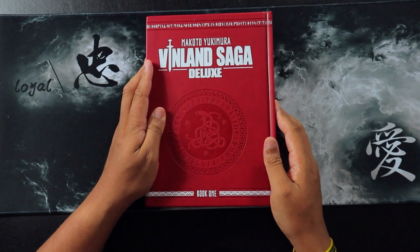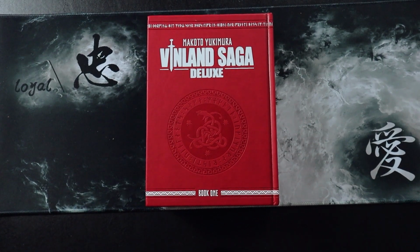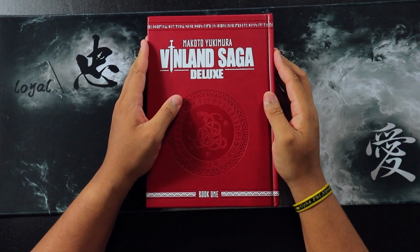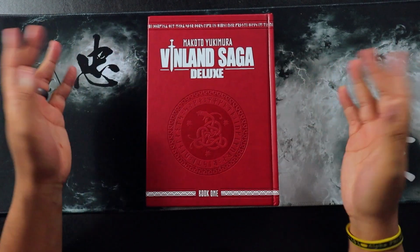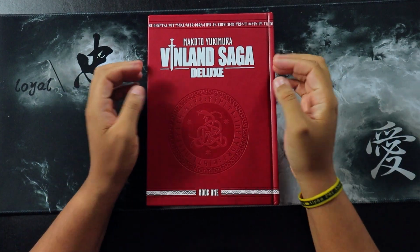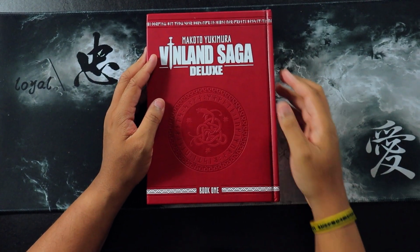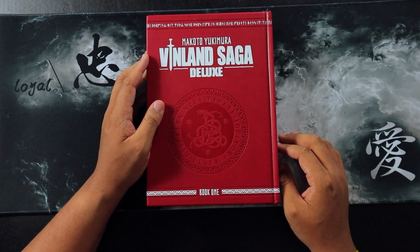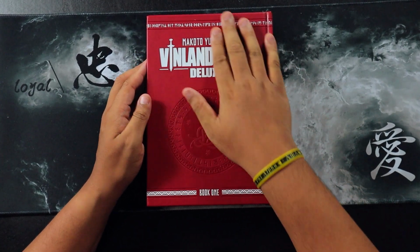You can see this for different prices in different places, so I'm not going to try to guess how much it costs, because I know a place like Barnes and Noble is probably like $50, but if you were to go to the Crunchyroll store, it's maybe like 40, 35, something like that. That depends on what kind of membership you have, because I want to think that Crunchyroll offers an additional 10% off for a certain membership, but I don't want to say that and not be sure, so I'll definitely double check. But yeah, just very, very quality here.